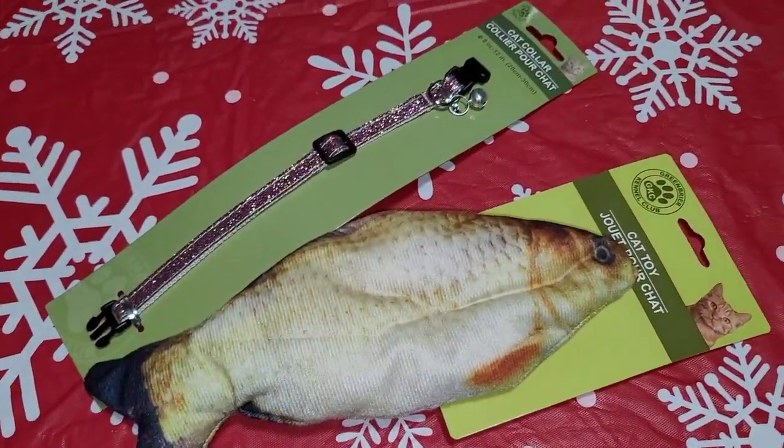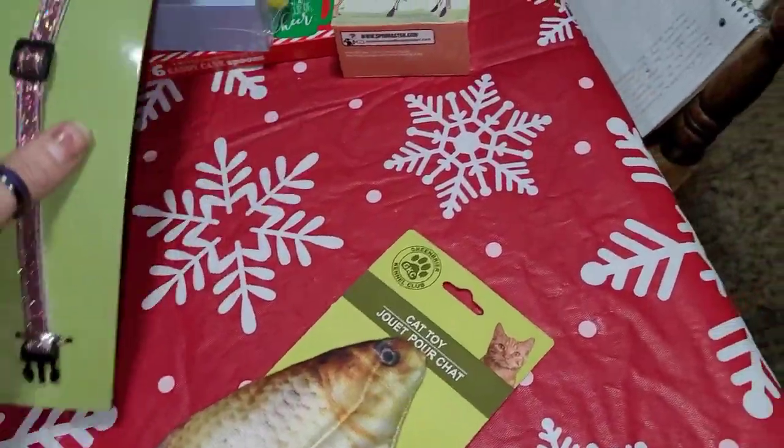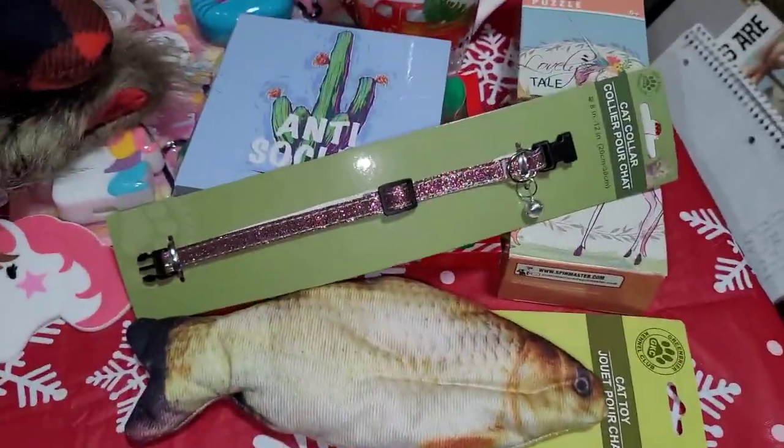You guys, when it comes to dog products, I know a lot of the times everyone says do not buy the treats when it comes to the Dollar Tree.